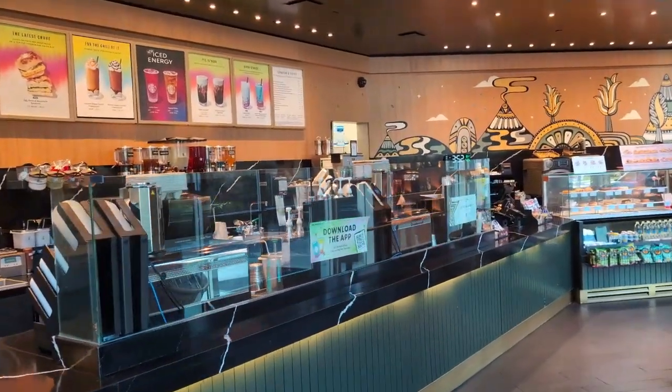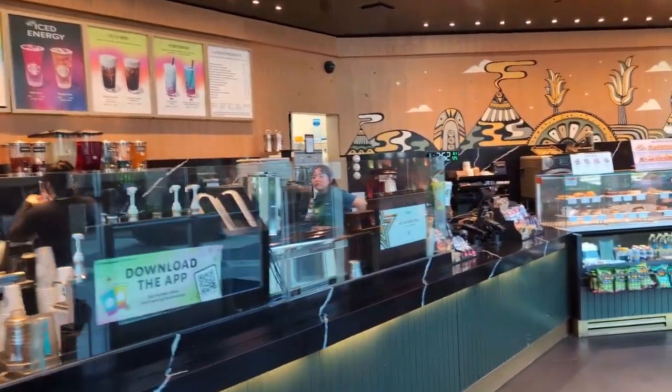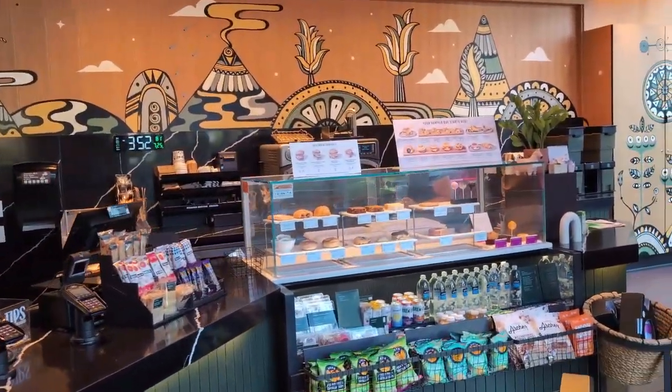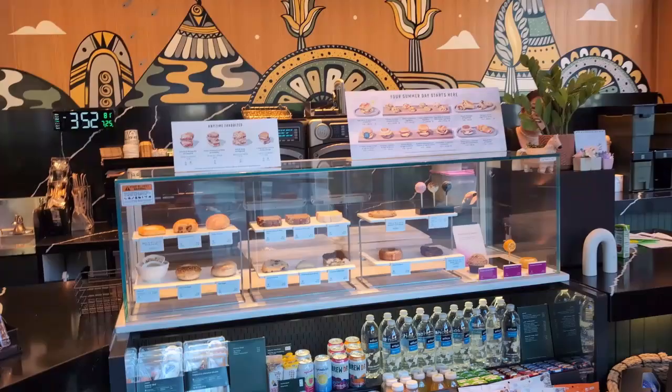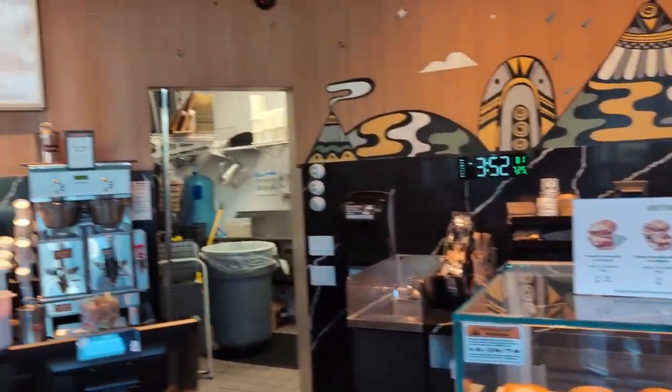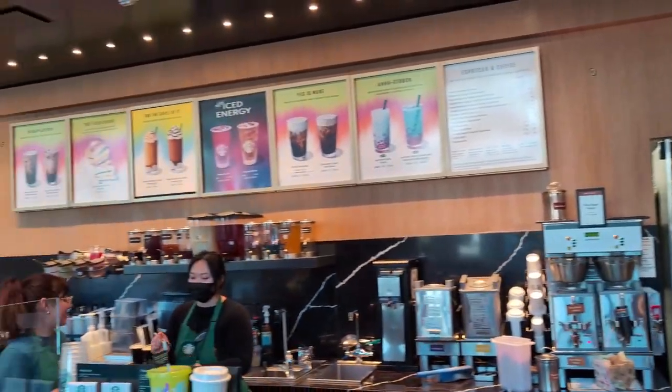You can't do like the PayPal payment kind of stuff that I guess you can do at regular Starbucks, but you can do stuff as long as it's loaded in the app. It's your basic Starbucks. It's the sandwiches, the pastries, your wide selection of coffee. It looked like the menu was pretty standard, if I'm being entirely honest.